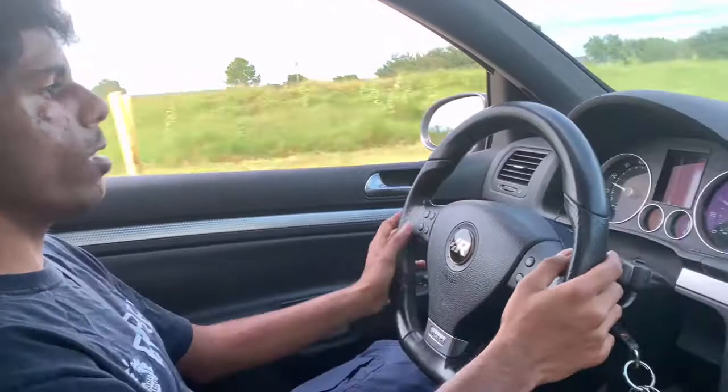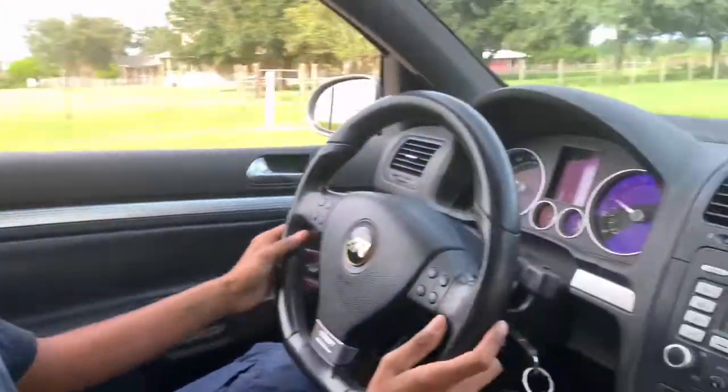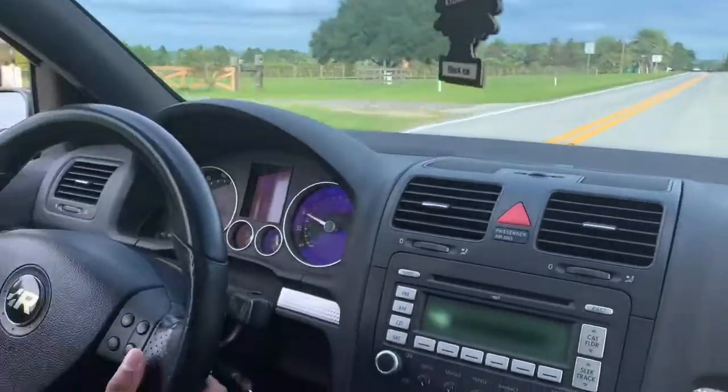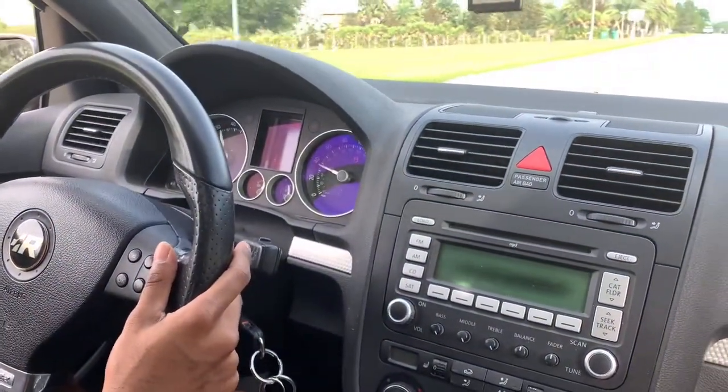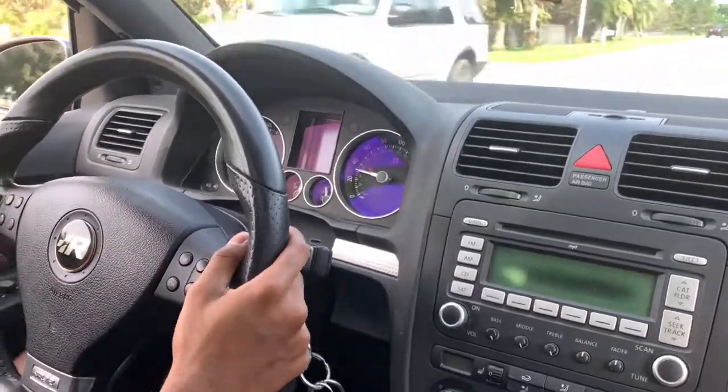We're cruising right now. We just came off that hill road. We got some nice road that opened up in front of us. I'm going to slow down a little bit. Give you guys a little more of this exhaust, so you can enjoy this wonderful VR6 sound. And here we go.